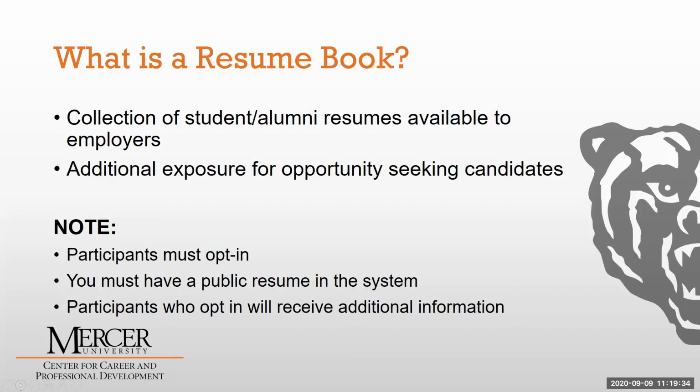So just understand that you're going to be asked about a resume book, and it is simply usually a PDF of the students who have wanted their information to be in a resume book. Employers will use this after the expo to start to target students and alumni for specific opportunities within their organization.